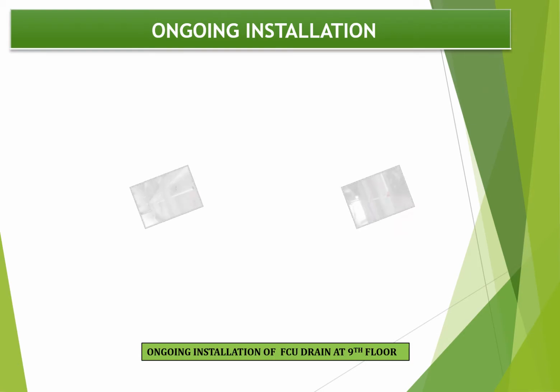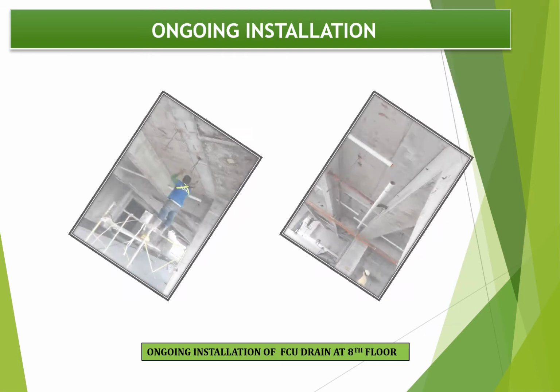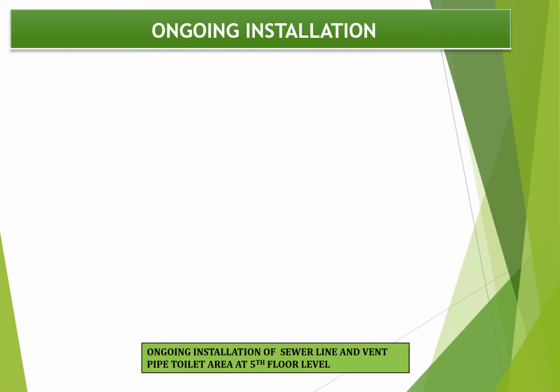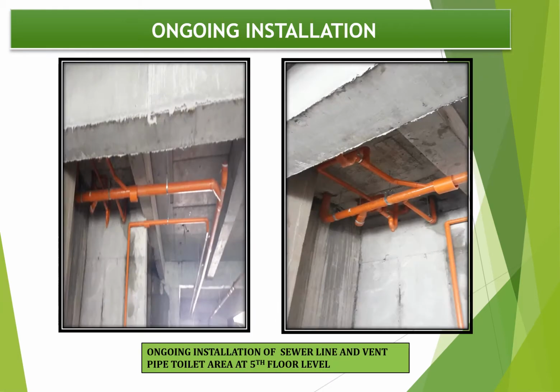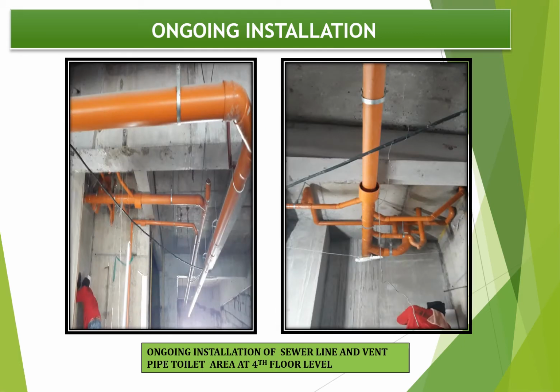For the progress photograph of plumbing works, the ongoing installation of FCU drain at 9th floor level. Next photograph of plumbing works, the ongoing installation of FCU drain at 8th floor level. And then, ongoing installation of sewer line and vent pipe toilet area at 5th floor level. Next, ongoing installation of sewer line and vent pipe toilet area at 4th floor level.